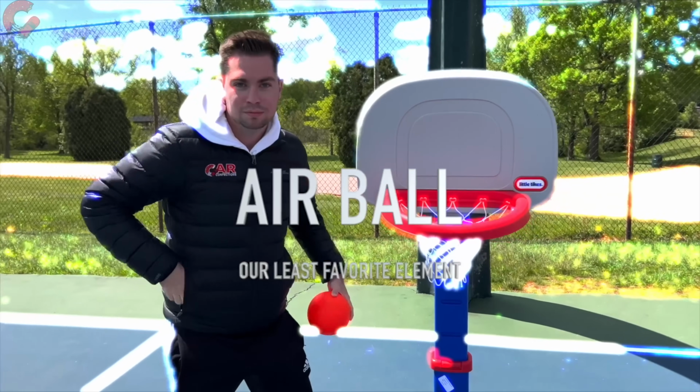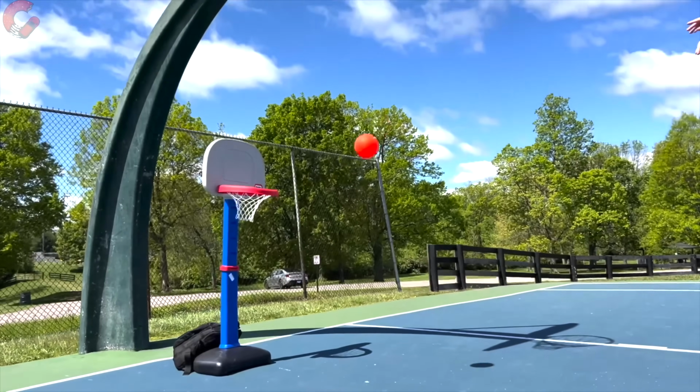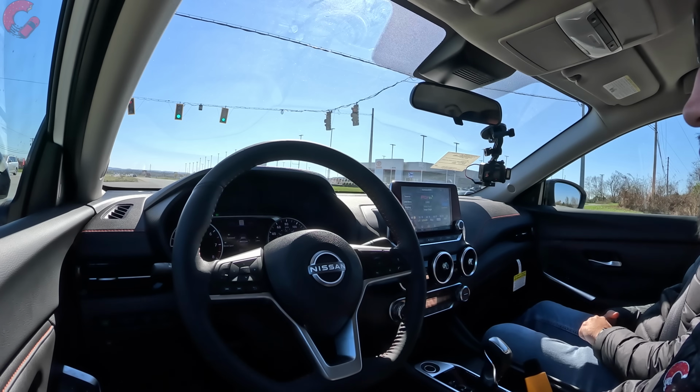And as far as our airball is concerned, we would have maybe liked for them to update a little bit more inside of this cabin for 2024. They really didn't do much of anything when it comes to the interior. Maybe the larger screen from the Altima being on the higher end versions would have been nice to see, or a digital gauge cluster could have been a nice upgrade for the Sentra.